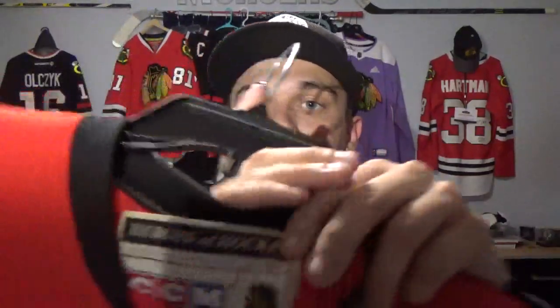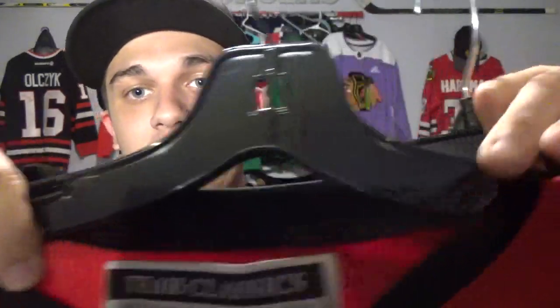And if you can see right here, it would say Heroes of Hockey, and on the Mikita, Team Classic. But they're the same exact jerseys. I do love this. I do love these jerseys, and they would never leave my collection, that's for sure.